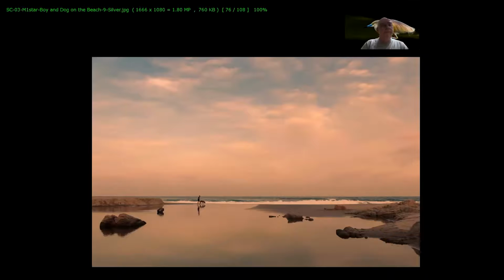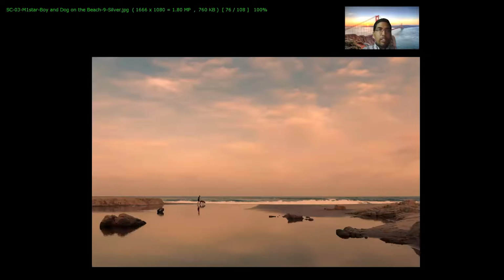Master bronze, boy and dog on the beach, silver. A nice image of a young person with his dog, and you can see nice reflections in it. I think it's just the composition of this image that is letting us down a bit.